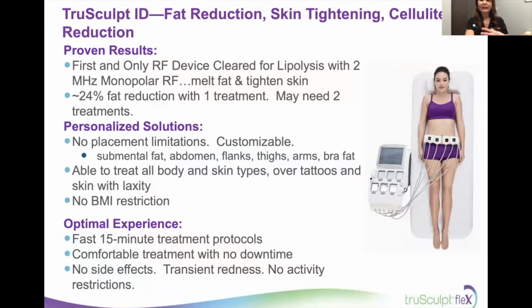The reason I like this is that you don't need to have fat to be suctioned in. So this is more customizable. So what if you have fat that really cannot be suctioned into the Coolsculpting machine? So you have more smaller deposits of fats. So in the submental, the abdomen, flanks, thighs, arms, and bra fat. So it can treat all body and skin types. You can treat over skin laxity. There's no BMI restriction. And the submental fat actually has a handheld fat reduction device.